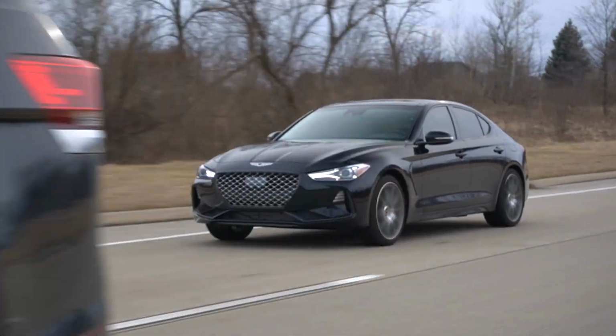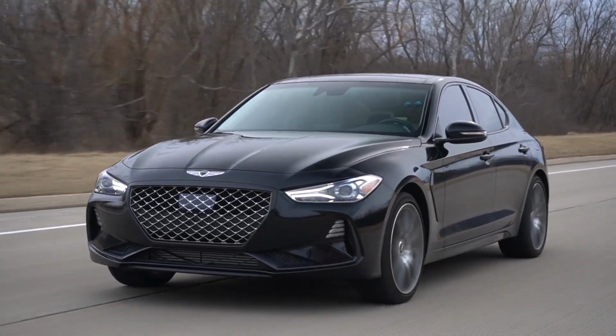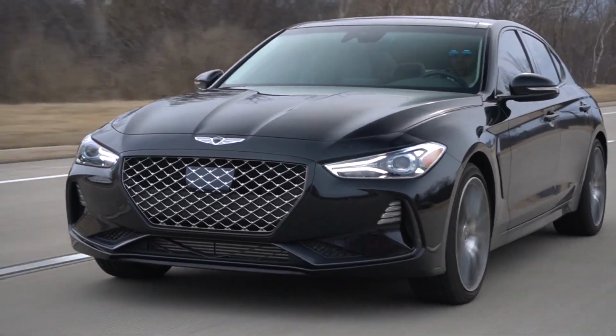Ultimately, mode for mode, the Genesis just feels a step sharper pretty much everywhere. Both cars are great at tailoring their personality to however you want to drive the car. It's just the performance ceiling on the G70 is much higher.